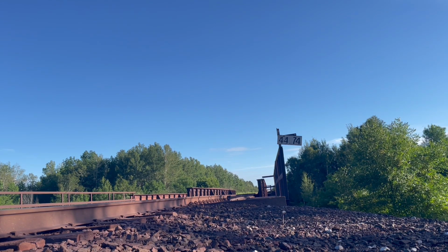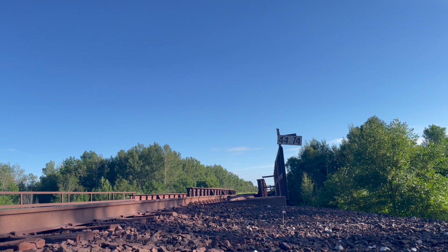We got one final shot of the train making its way southbound at milepost 44.74. This was also the last stop on our chase yesterday of the Canadian cab duo. However, instead of shooting it from the bridge above the river, we shot it from the crossing.